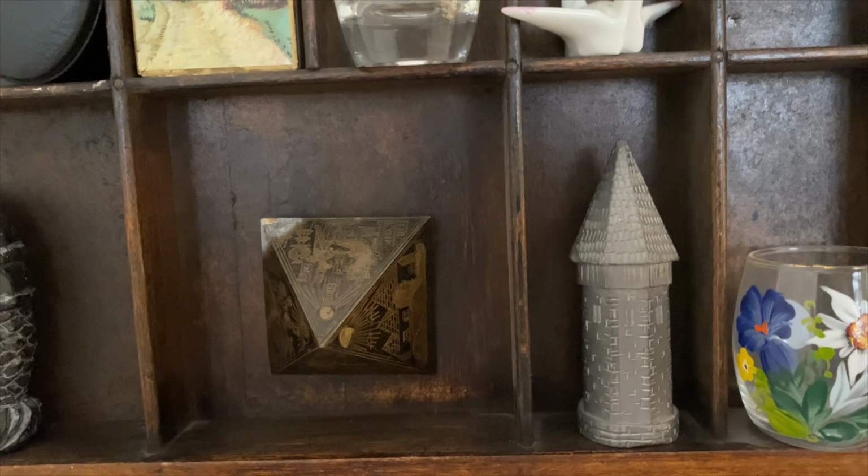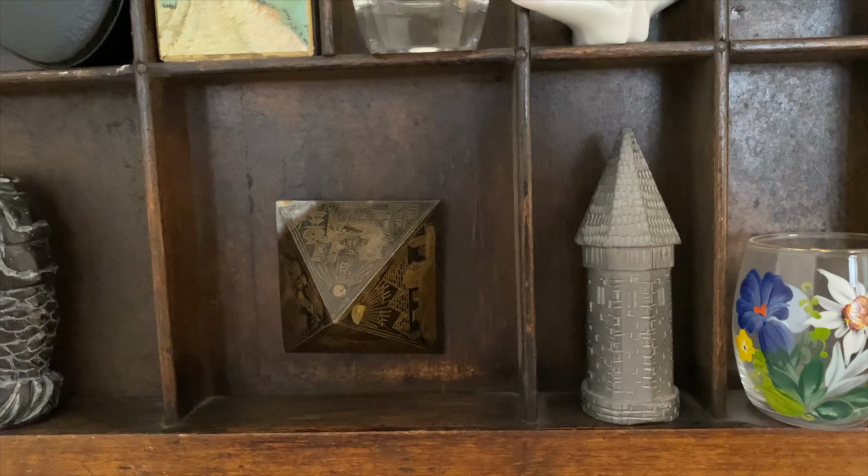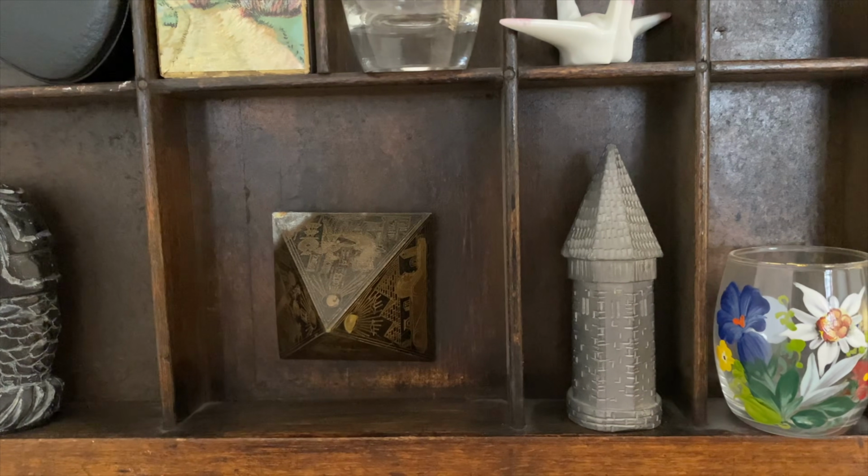The tower here from... I've had a mind break. Begins with L.